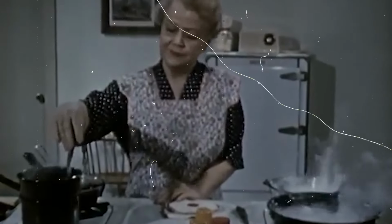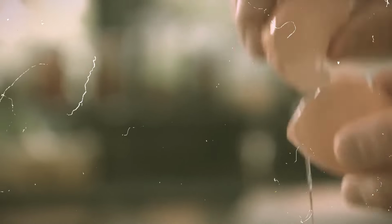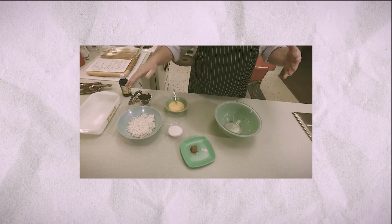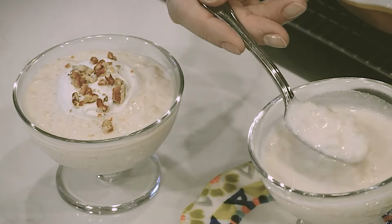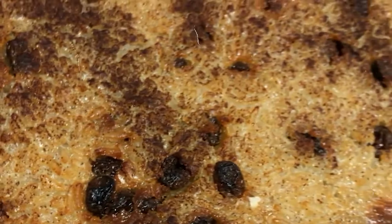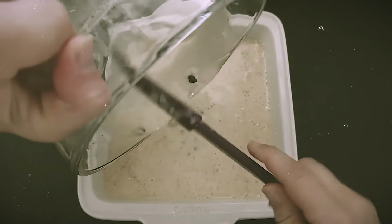It was a lesson in resourcefulness. Leftover rice from earlier meals could easily become the base for a new dish, turning a modest amount of ingredients into something special. Moms could feed the family something comforting and sweet without breaking the grocery budget, making it a staple in mid-century American homes.